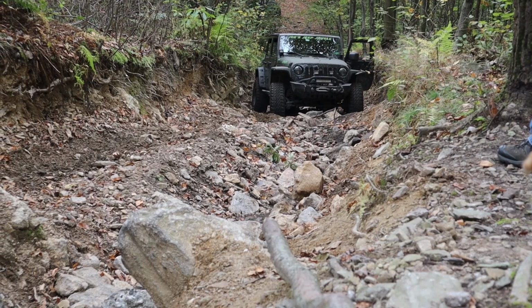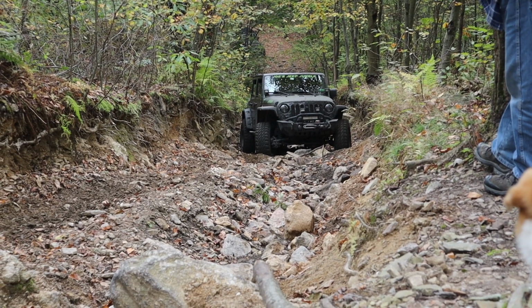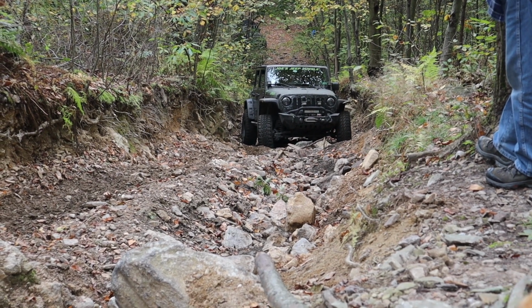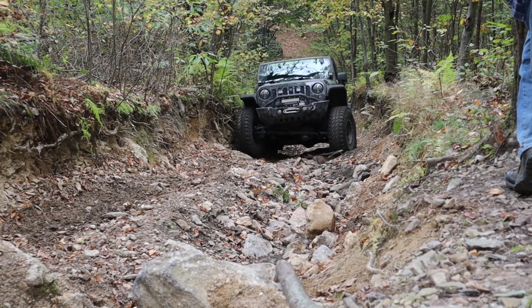It's just really, really loose. You have to bump it the whole way, basically. It's amazing that you can have all four wheels locked and there's nothing stopping you, it's just traction.